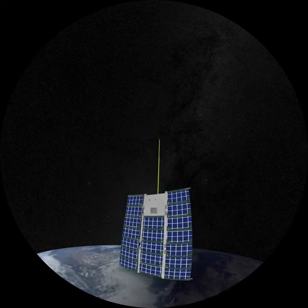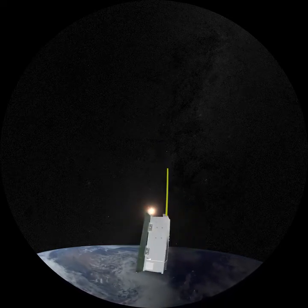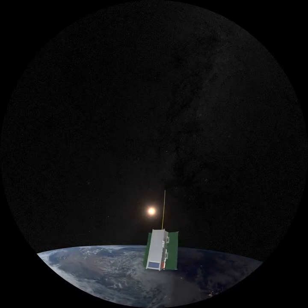Let's meet Chris Moore, who as a graduate student helped develop the MinX CubeSat.